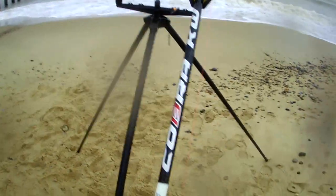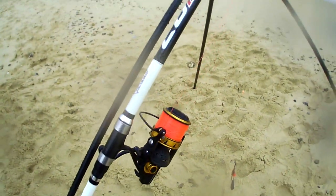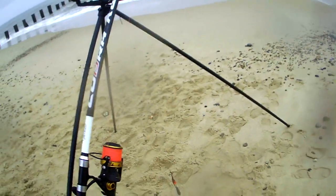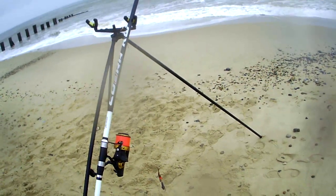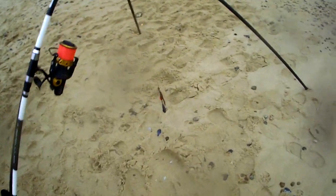Like I say, I'm fishing a Vaseli Oxygen Cobra KW. Nice rod. Teamed up with the Penn Surfmaster 7500 long cast. Fishing pulley droppers, flappers, two hook flappers, and a dropper rig, pulley dropper. I've had two whiting caught on rag.